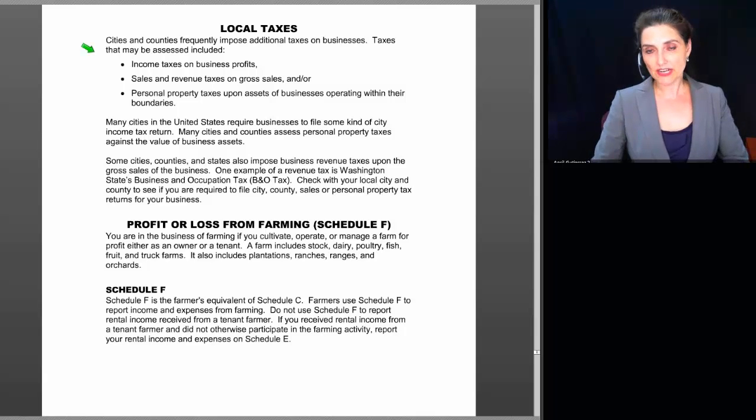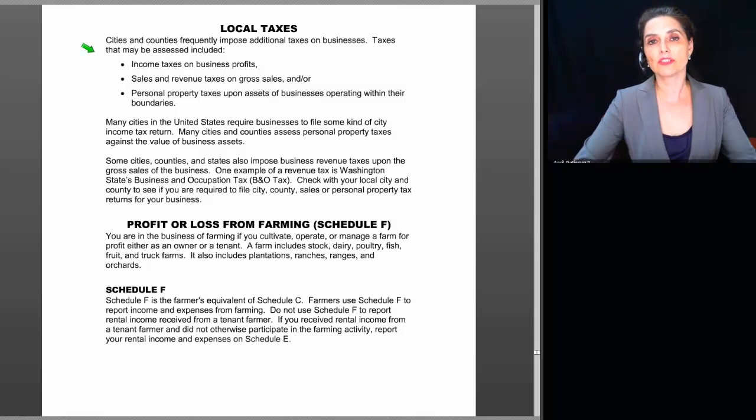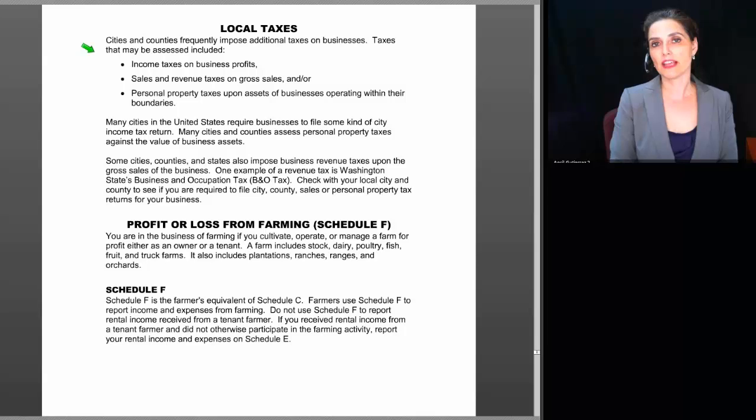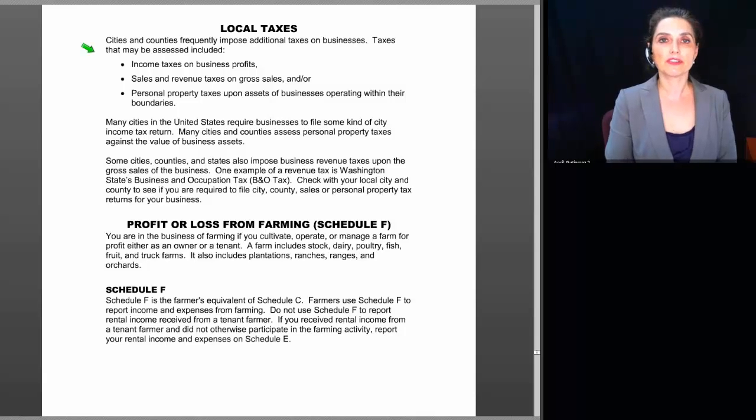If you're working on a tax return for a self-employed person, your responsibility extends, I believe, beyond the Schedule C and also into the other parameters that they have at the state level. So if they have filing requirements at the state level, you should familiarize yourself with what those are so that you can help them fulfill those.